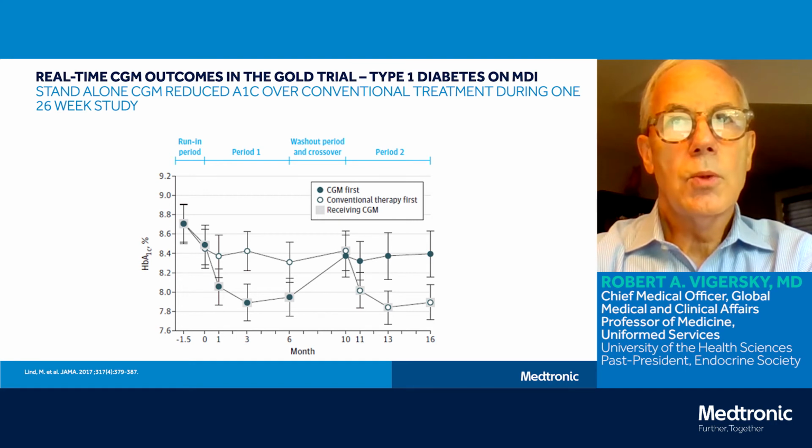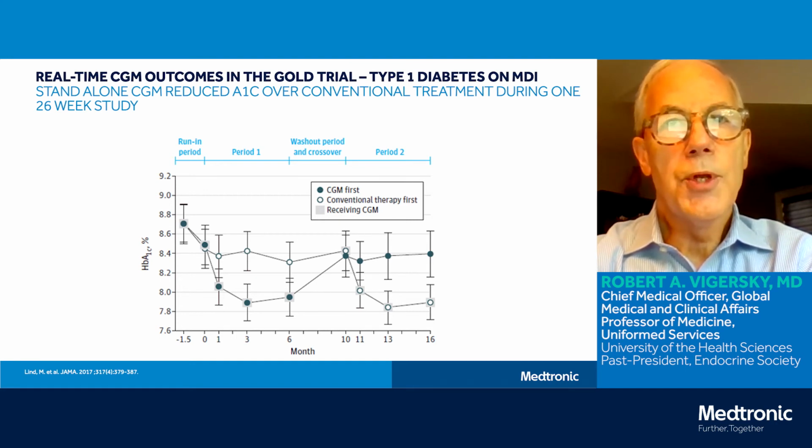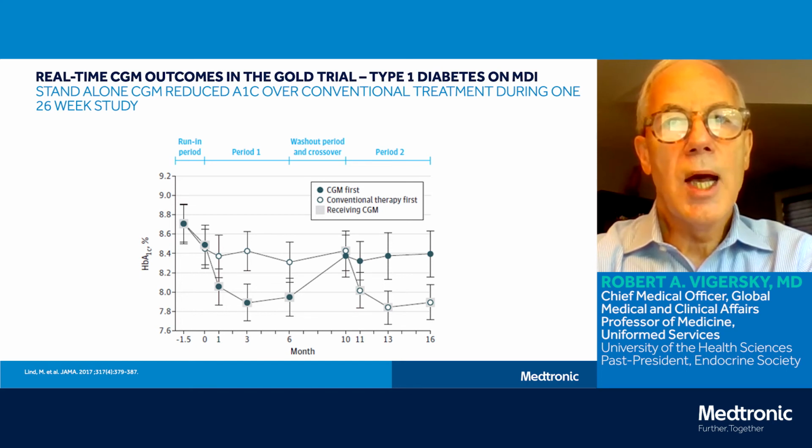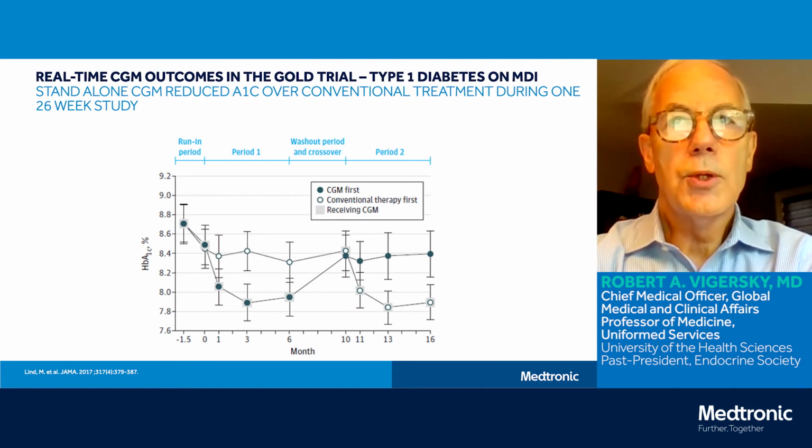And what you see quite clearly is when individuals on MDI with type 1 diabetes are afforded the use of real-time CGM, they get a significant improvement in their HbA1c in the first 3 months. But once they stop using it after 6 months and during the 4-month washout period, you can also see that the effect of that CGM has worn off and essentially returns back to baseline.